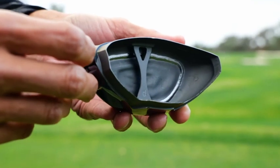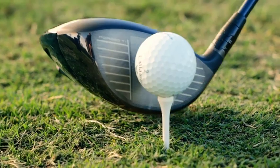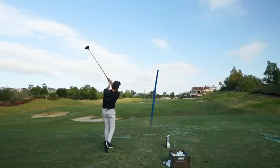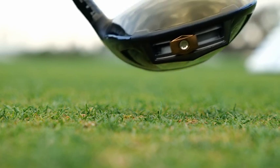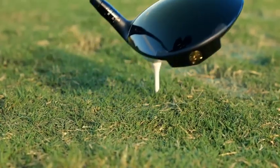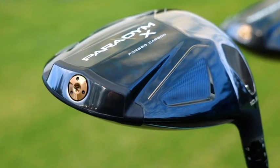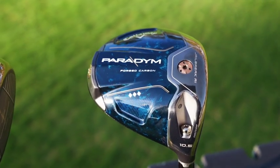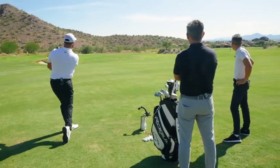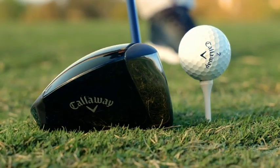We have 3 different models. All of them feature our Jailbreak AI and a forged carbon face cup, for great performance. We have our Paradigm driver, which is kind of in the middle. It's the one I'm holding now. It's got a 15-gram movable weight in the back. We have our Paradigm X, a little more draw bias, a little bit higher launching, a little more spinning, for those players who fight a fade or a slice. It's a great product for them. And then we have our Paradigm Triple Diamond. That's our number one driver on tour. That's what Jon Rahm's used in a couple events. Lower spinning, a little bit smaller profile, but still very forgiving for that player type.